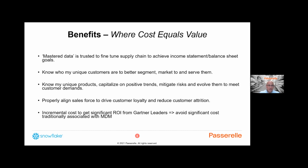And then capitalize on those trends that are happening in the product space. Once you can uniquely identify and get a system-wide view of your products, you see accurate trends. What products maybe are at risk? Sales are trending in the wrong direction. That allows you to take corrective action. Likewise, what products are taking off? And maybe capitalize on that. Rally the sales team. Do some sales and marketing around the ones that are doing well.